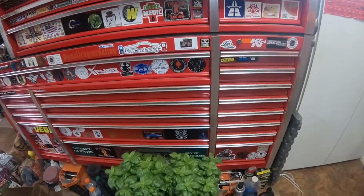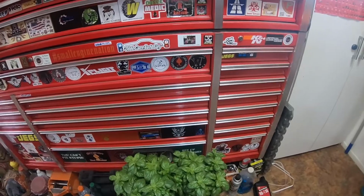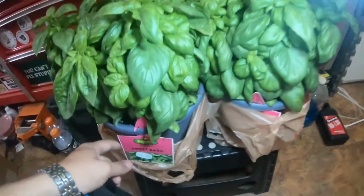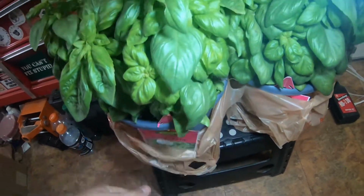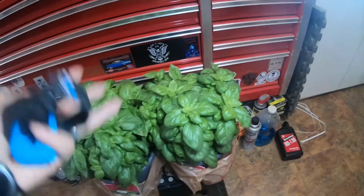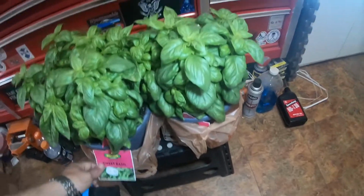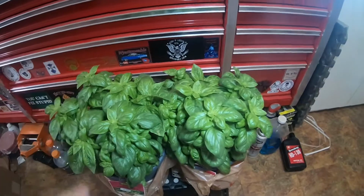Picked up some plants yesterday while I was out to surprise her. And there's two basil plants here. It's sweet basil, they're Bonnie plants. The price is $14.98 on the tag. They rang up as $9.98 a piece. So I was expecting, you know, 30, 40 bucks, 15 a piece. They didn't ring up at that.